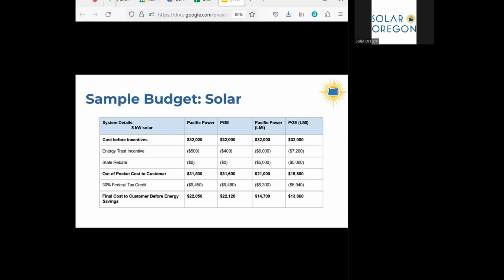The cost before the incentives, you can see, is the same across the board. And then it looks at who would qualify for the Energy Trust incentive and how much you would get off for that. If you are income qualifying, you can get a larger amount for that Energy Trust incentive. And then it looks at the state rebate. If you're income qualifying, it does have a greater impact on the cost. The out-of-pocket cost does not include the federal tax credit because you can't get that right away. You have to apply for it when you do your taxes. So you can see the out-of-pocket costs for the Pacific Power and PGE customers, as well as the income qualifying customers. It's a bit different if you can access all those incentives.